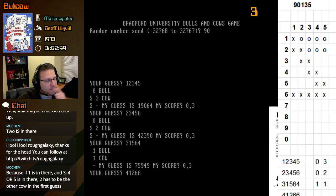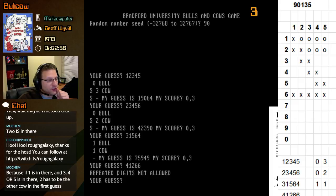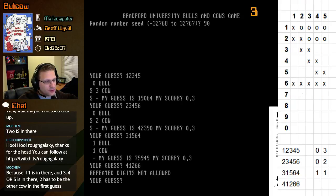Because that will first validate a couple of things for us. Let's try that. So we should get at least two, maybe three. Repeated digits not allowed? Oh. Alright. At first I thought he was saying I couldn't use two digits in the sequence. So that's not allowed.